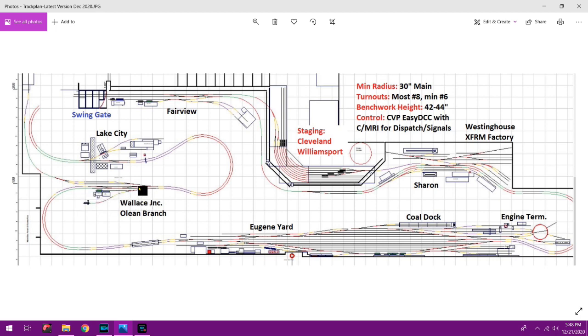This is the latest design of Wallace Junction. Here's where the Olean branch comes off and heads into staging. It comes up, runs here, and goes directly into staging. So not a real long run. It's basically Wallace and boom, you're right into Olean and staging. And then you come up around the peninsula here, then you come into Lake City.